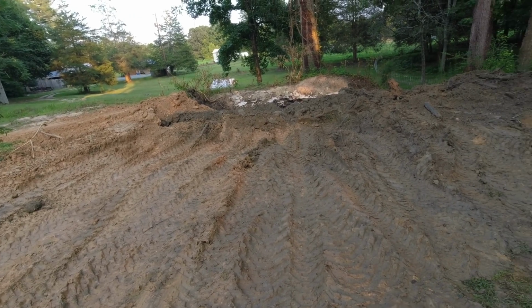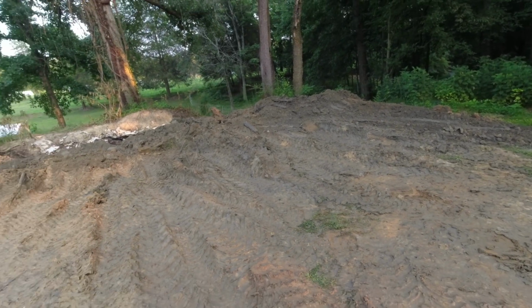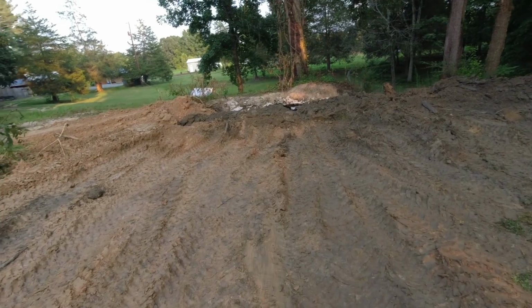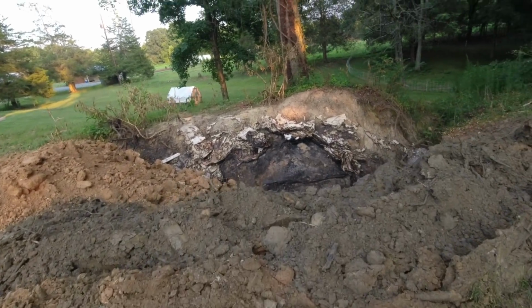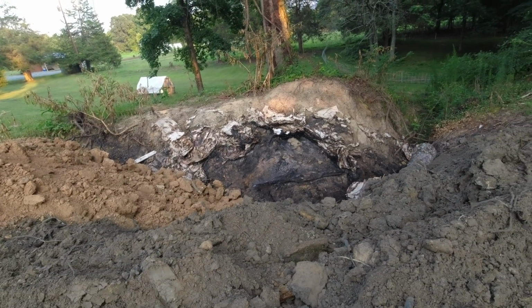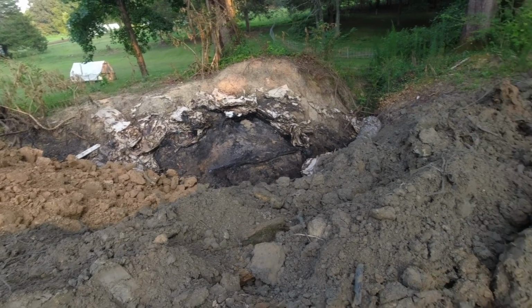We'll push the rest of that back, smooth this out, and make it look a little nicer, and I think that'll give this a much better look as opposed to just this big hole. There is still a hole. That's going to be what it's going to be, but much better than it was. We've got a place over there where we had burned some old feed bags. But anyway, this looks a whole lot better.